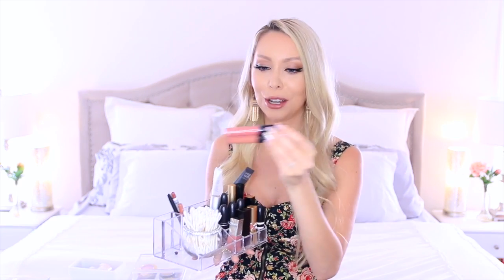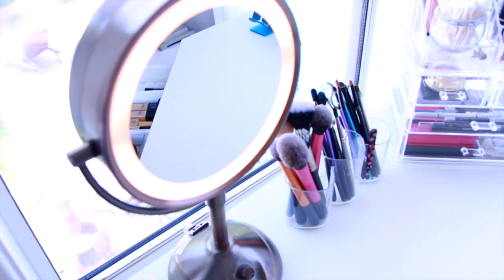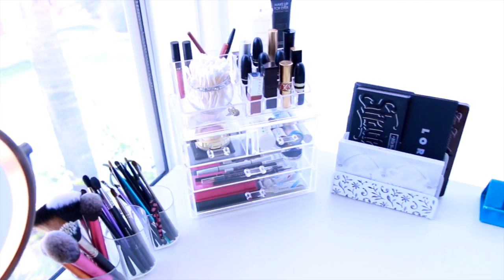I have 2 liquid lipsticks by Ofra, but to be honest with you, I don't find liquid lipsticks all that comfortable, so I don't wear them very often. So that's it. That's my full collection of makeup and how I organize everything.